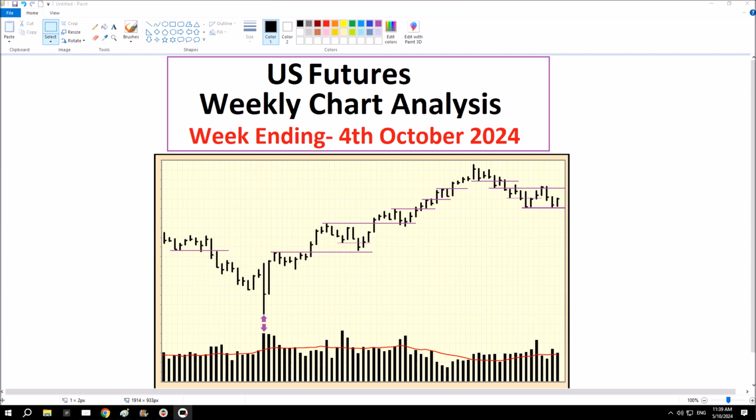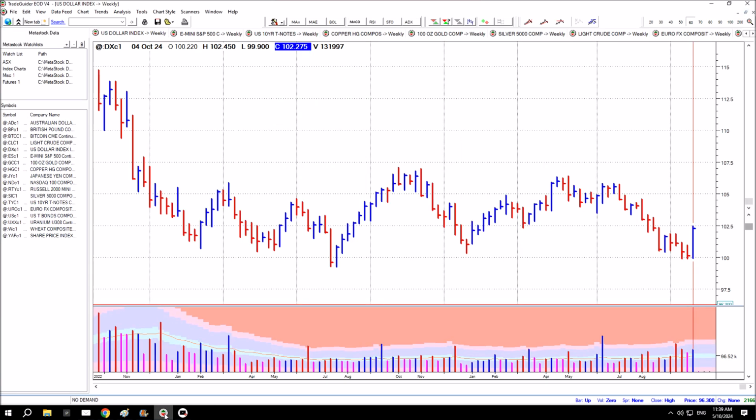This is the US Futures weekly chart analysis for the week ending 4th of October 2024. It's been a bit of an eventful week for me this week, but things are almost back to normal now.